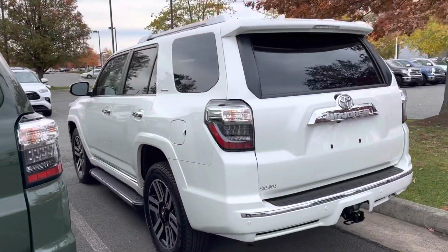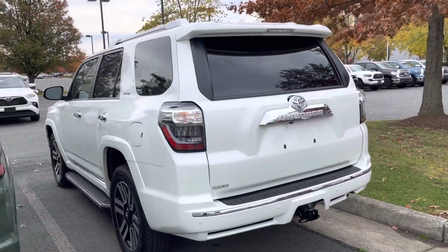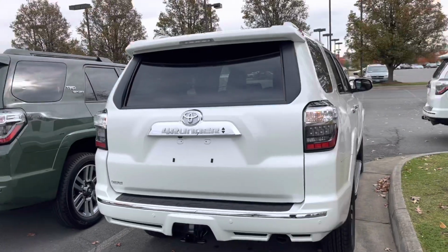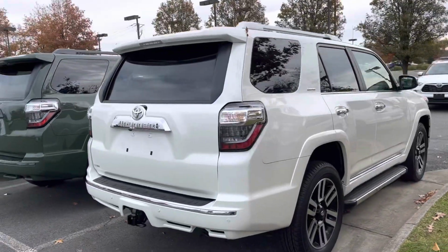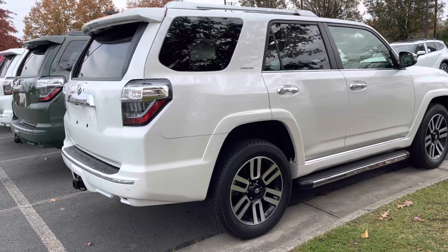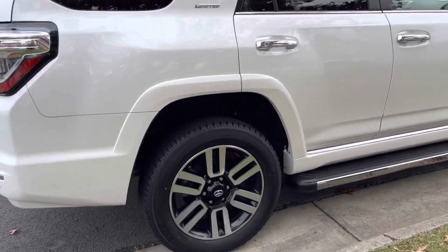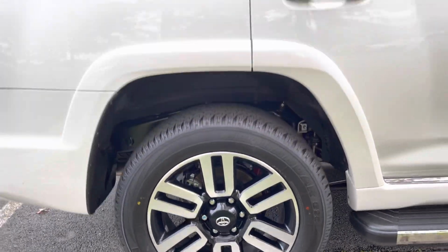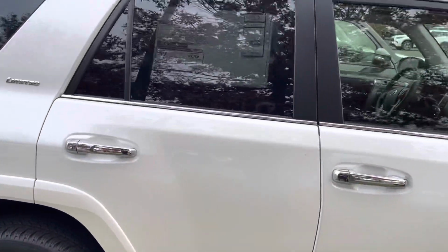I'll show you this one too for fun real quick. I'll do a real quick walk around on it. Personally, too much chrome for me, so I'll definitely lean toward the TRD Sport over there. This one is a Limited. Even the running boards and the handles. Here's your markup on this one here.